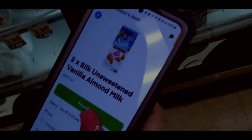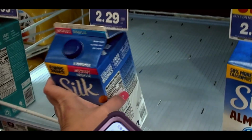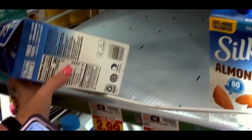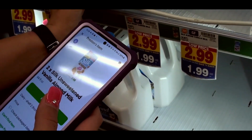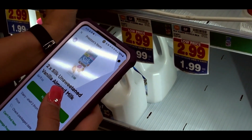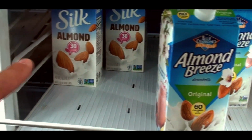Okay, so this one we have 2 of this item. And it's right there, but we only have 1. So you have 2 options. You can text the customer and let them know there's only 1 available and just get the 1. Or you can look around. Maybe somebody put some in the wrong spot, which there are some over here. There's also some back here.